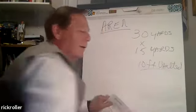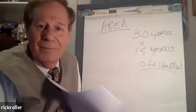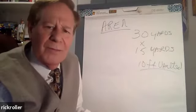It's going to be done by a local architect, or maybe even a major architect from LA or something. So how many square feet of living space are they going to have?